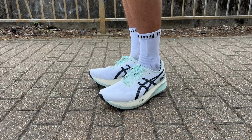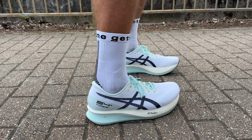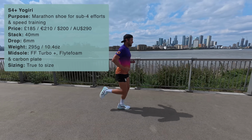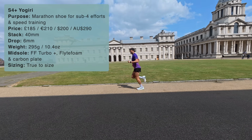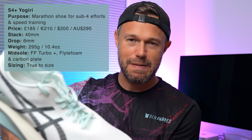Moving on to a completely new shoe to me, and a completely new shoe outside of Japan, the S4 Plus Yogiri. This is a marathon shoe built for people going to do the marathon in about 4 hours. A speed training shoe, it bridges the gap between the Magic Speed and the Metaspeed, which we've got coming up later on in the video. Price wise, this shoe set me back £185.